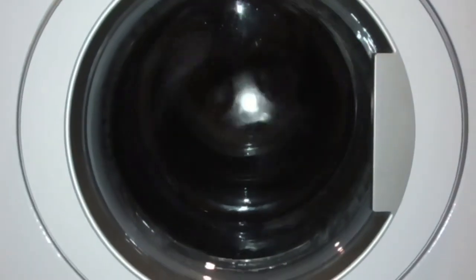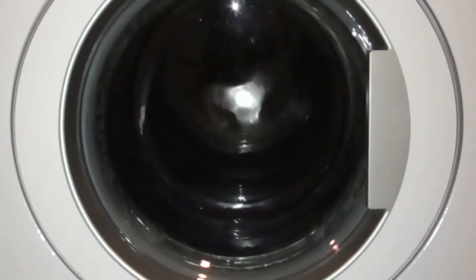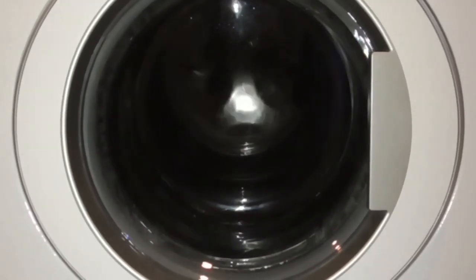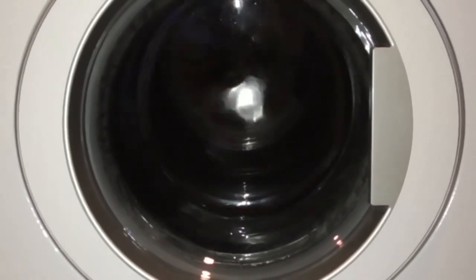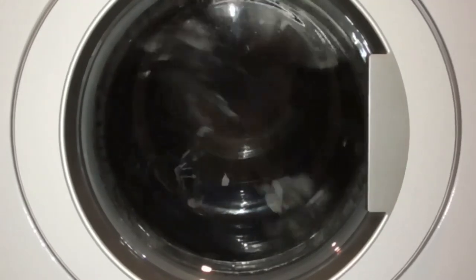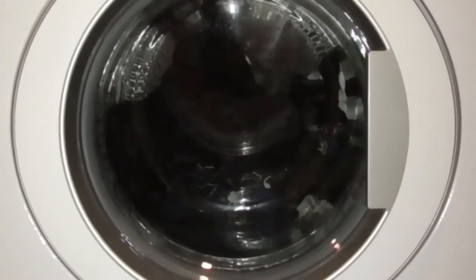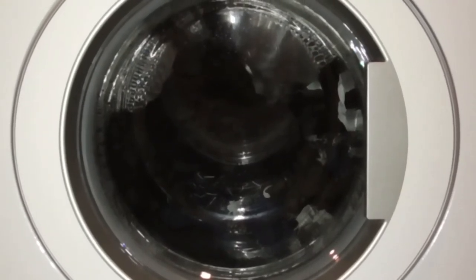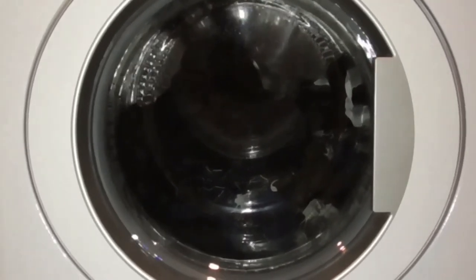And we're going for the fourth intermediate spin. Believe it or not, this is the fourth intermediate spin we're going for now, anyway.